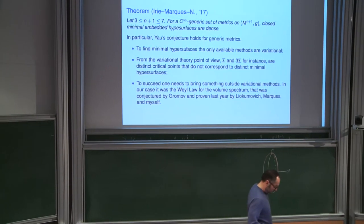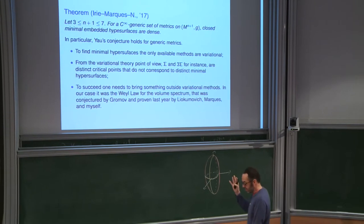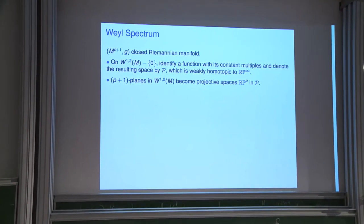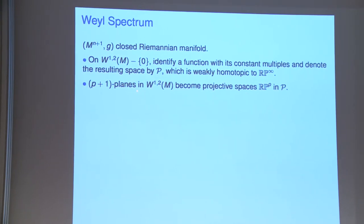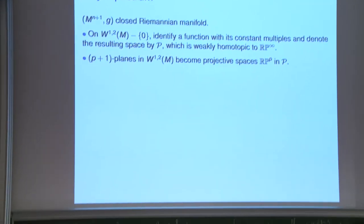Okay. So before I talk about Gromov's Weyl law, let's talk about just the standard Weyl law. This makes a connection with what was said in the first talk. Let me give a brief introduction here. The setup is the same: take some (n+1)-dimensional closed Riemannian manifold, and now I look at the space W^{1,2}, the space of functions with bounded energy and bounded L2 norm.